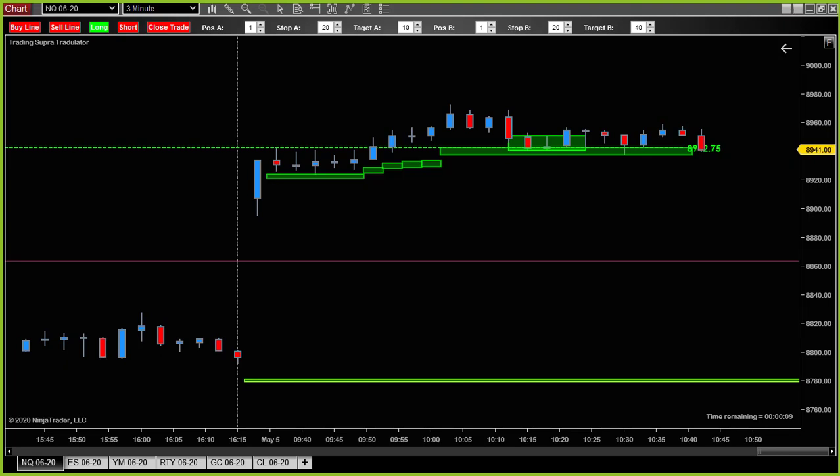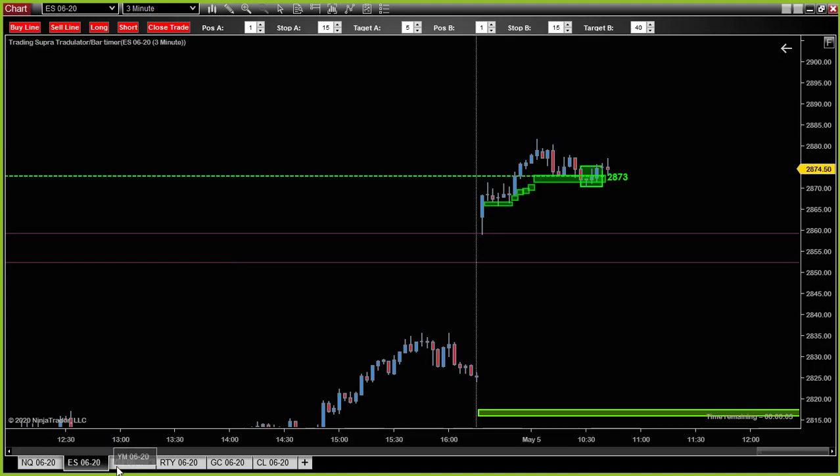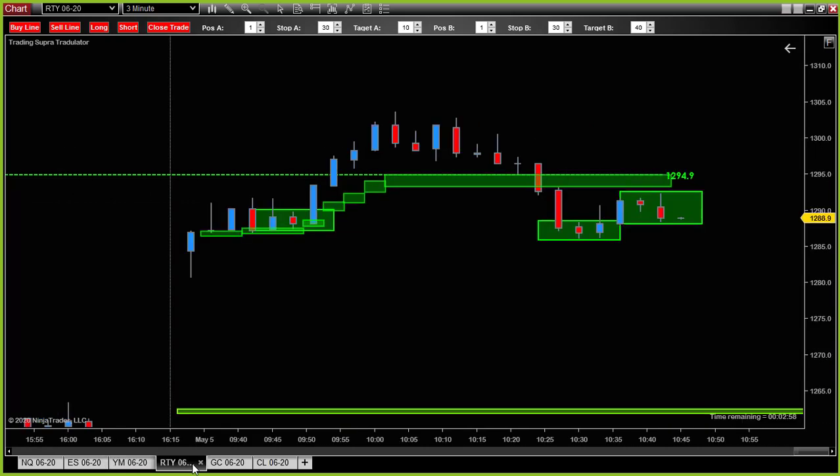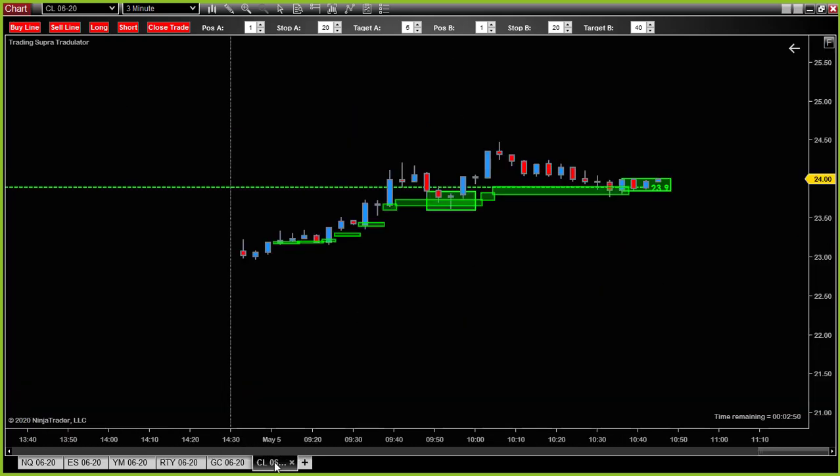All right, so NQ pulling back again. Just take a look around here. RTY, so likely only a smaller target in RTY, but still a nice small winner.